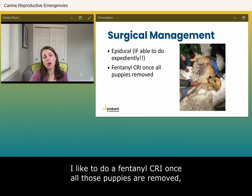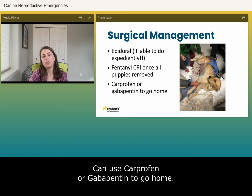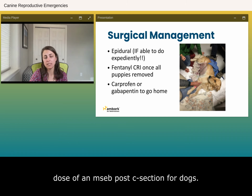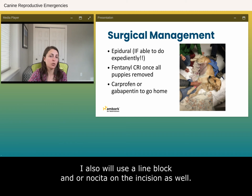I like to do a fentanyl CRI once all those puppies are removed. Certainly could do a single dose of an opioid as well. Can use carprofen or gabapentin to go home. The WSAVA has approved a single 24-hour dose of an NSAID post C-section for dogs. I am comfortable with sending a few days home. I also will use a line block and or Nocita on the incision as well.